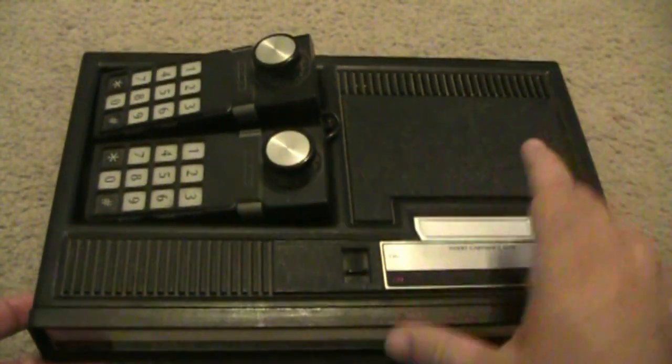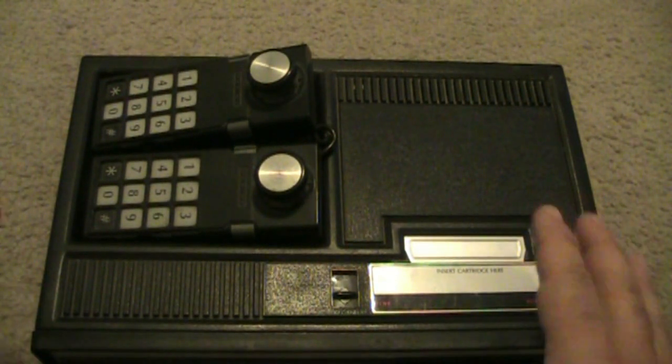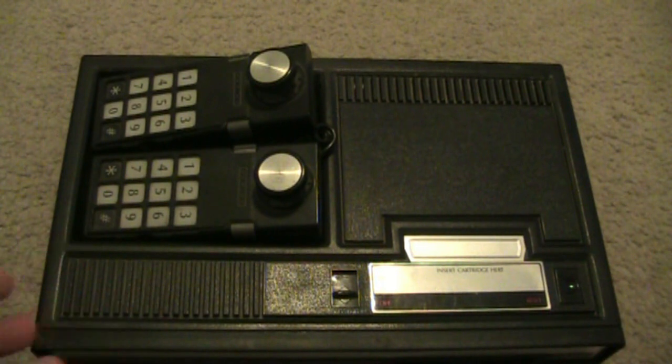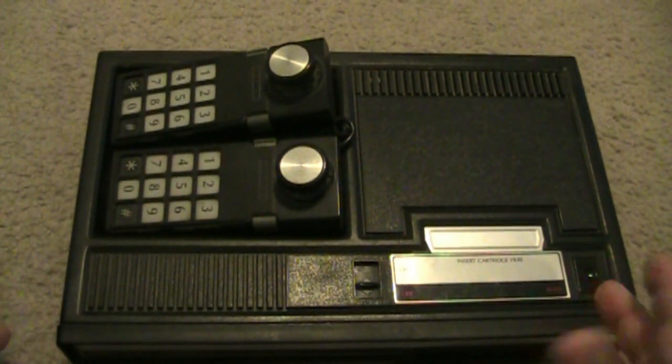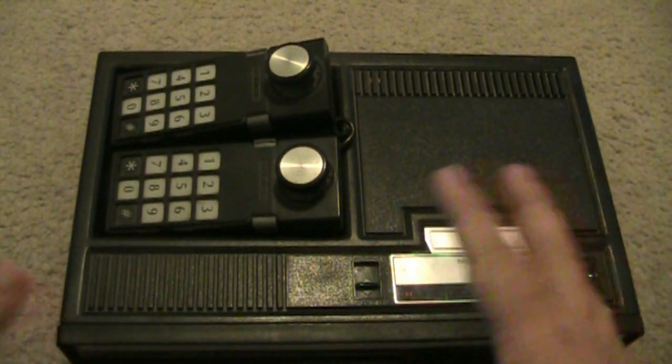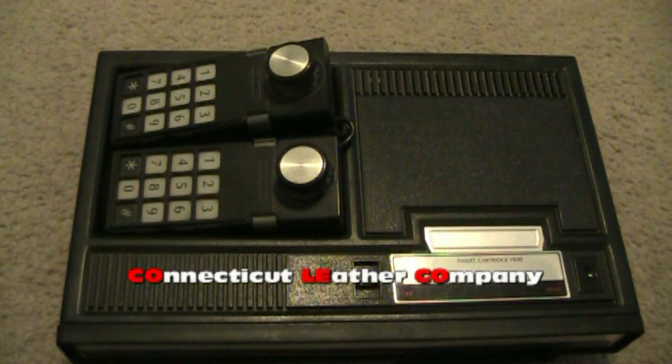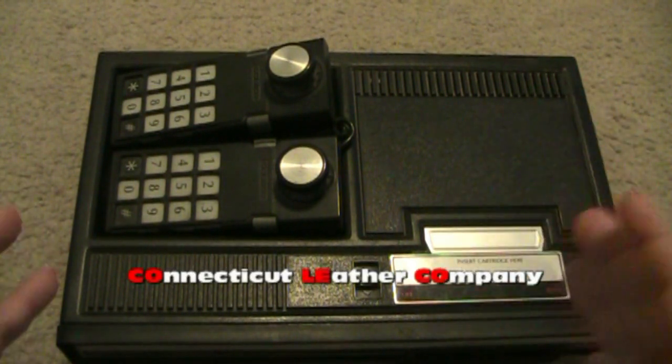Okay, so before we dive into the Colecovision itself, and I point out all the buttons and what these things do and all that good stuff, I do want to briefly recap the history of Coleco as a company, because it's pretty fascinating, believe it or not. Coleco is similar to Nintendo. Both companies did not start off making video games. Coleco actually started in 1932 in the midst of the Depression, which is interesting. And Coleco is a contraction that stands for Connecticut Leather Company.